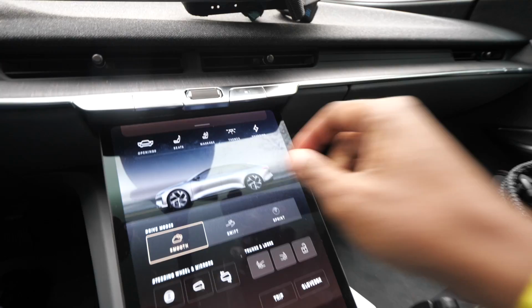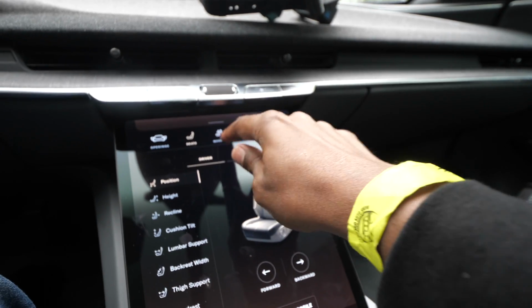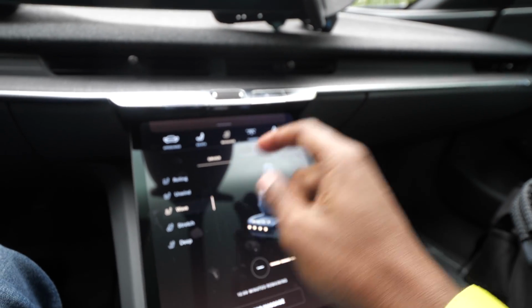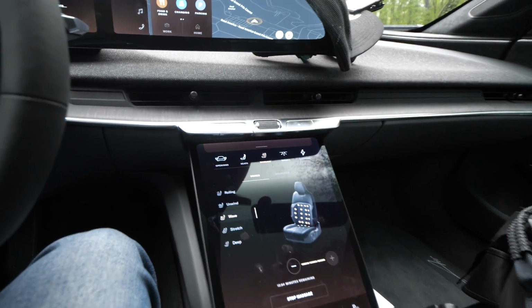So something cool with the seats. We have all these different seating options up in here. We have massaging seats as well, which I have mine going right now, which we have the wave. So there are rollers in the seats. Feels super amazing. Going to be well lit in here.